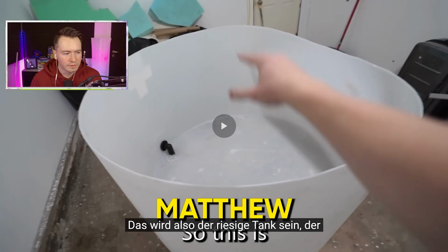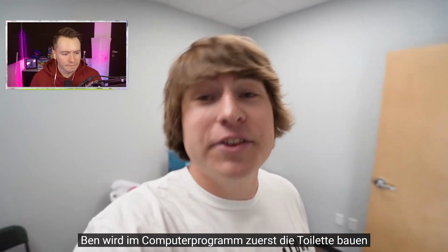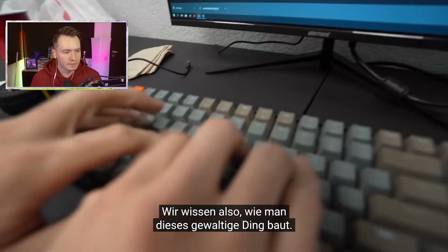Okay, also die nehmen einen Tank, der soll dann als Toilette dienen oder so. Könnte man eigentlich auch als Swimmingpool-Vorlage nehmen. This is going to be the giant tank to hold the water in the toilet. Ben is going to be building the toilet first in the computer program. Ah, die bauen den Tank. Stimmt, weil das Wasser ist ja erstmal in diesem Tank und dann, wenn du die Spülung aktivierst, dann geht es runter. So we know how to build this massive thing.